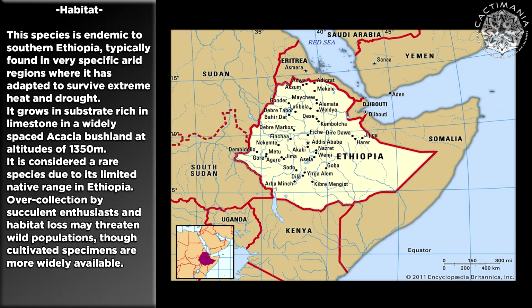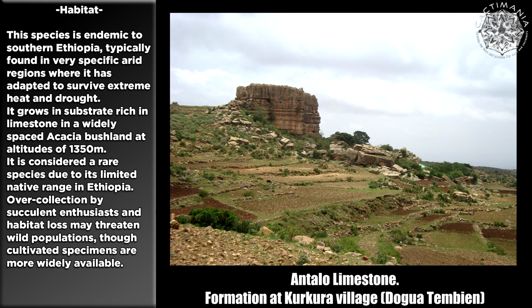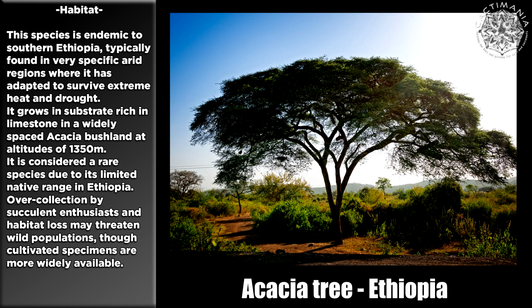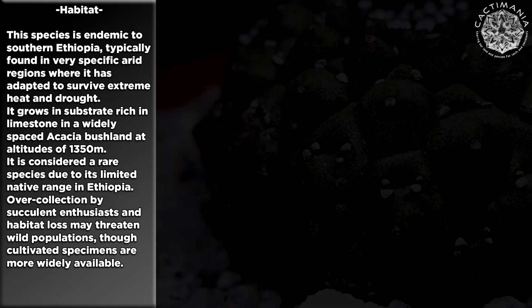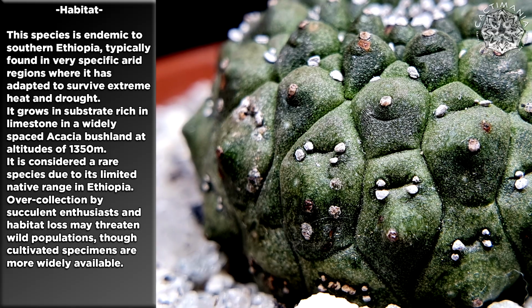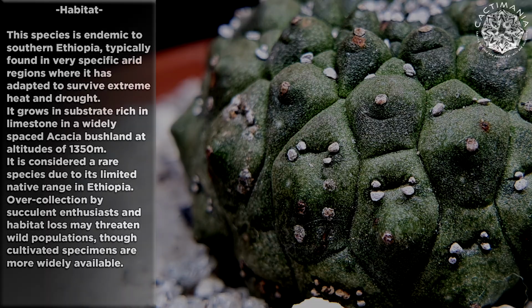This species is endemic to southern Ethiopia, typically found in very specific arid regions where it has adapted to survive extreme heat and drought. It grows in substrate rich in limestone, in a widely spaced acacia bushland at altitudes of 1,350 meters. It is considered a rare species due to its limited native range in Ethiopia. Overcollection by succulent enthusiasts and habitat loss may threaten wild populations, though cultivated specimens are more widely available.